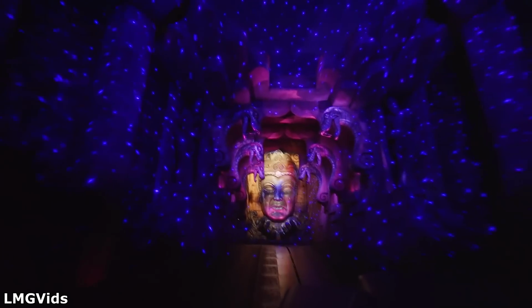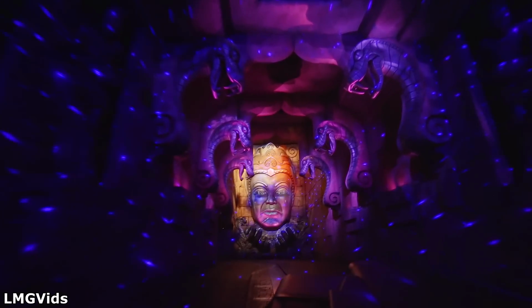Personally, I am a fan of projection mapping. I really do think it can bring a lot of new life into a new or even existing attraction. However, the way Disney Imagineering worked it into Indiana Jones really did not work with the ride.